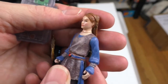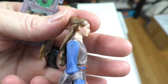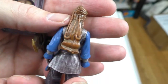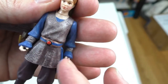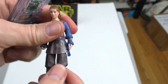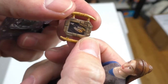So Padme Naberrie, why is her face so shiny? What's up with that? Ooh, very nice design with her hair, and the multicolors in her outfit are pretty cool looking. Some articulation in the legs. She can't really sit. This doesn't want to stretch much. There we go. And she has this little device that she used to watch the pod race.